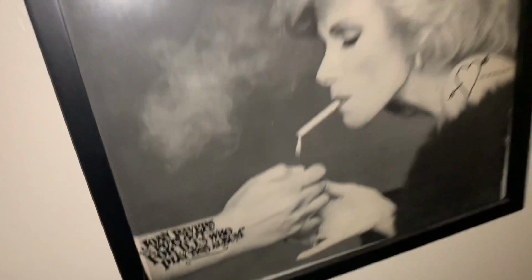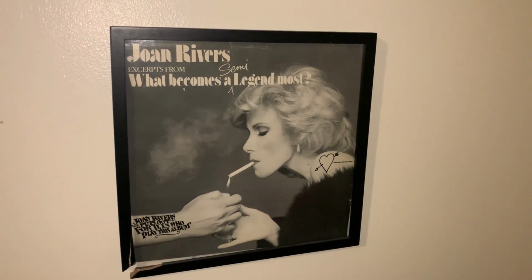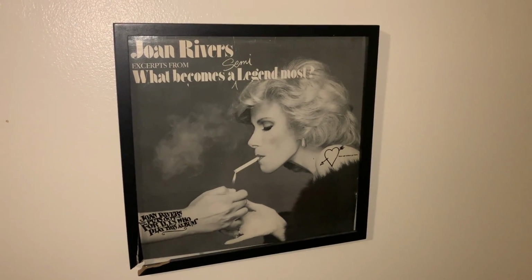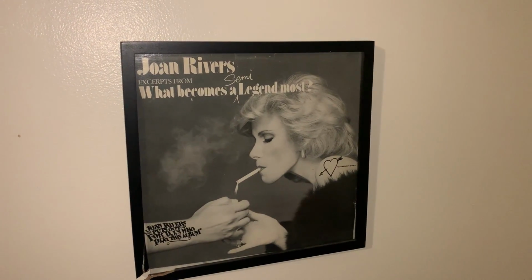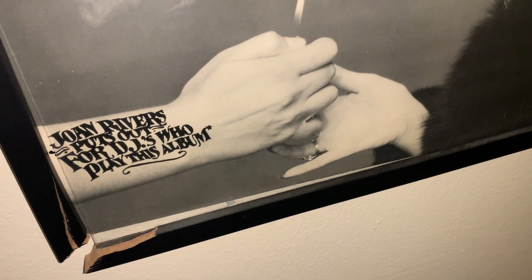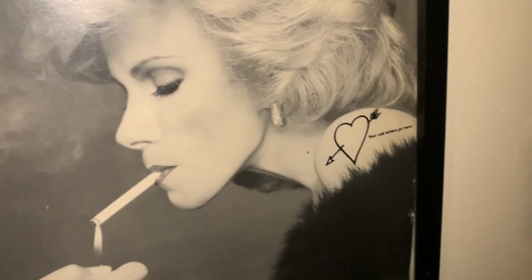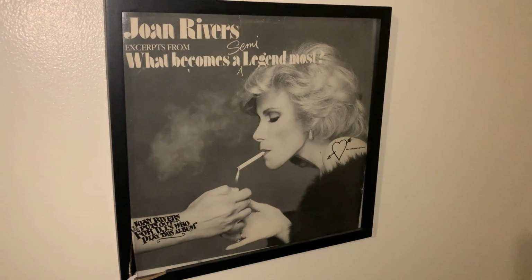Okay, this is a frame that fell off the wall thanks to command hooks. So this is a record. This is an actual album that I've listened to, and it's a great comedy album. This is Joan Rivers, excerpts from What Becomes a Legend Most. And then on the tattoo it says, Joan Rivers puts out for DJs who play this album. So again, we have Joan Rivers smoking. We have a little faux tattoo. What does it say? It says, your call letters go here. So this was the promo album for the DJs to play.